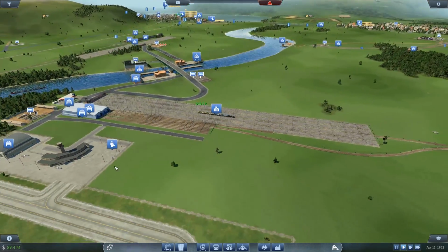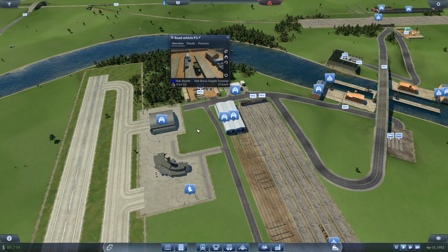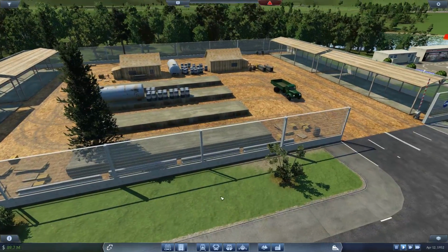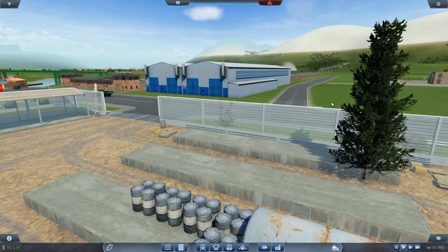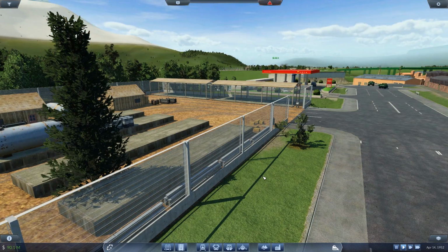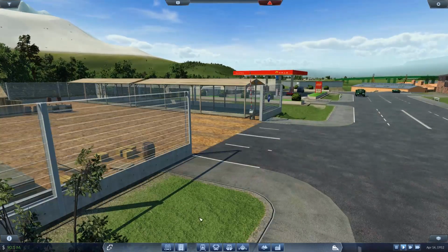18.5 grand. Negligible, but as we can see, it's already working. So we've now dropped those off here for the hub shuttle to cart over to the other side of the river. Now I'm probably going to need some more of these. The measuring stick that we're going to use is, once I've got full trains coming in, do I have the capacity to turn these around quickly and keep the stuff moving?